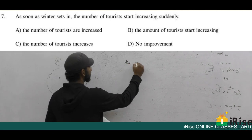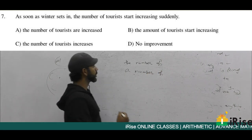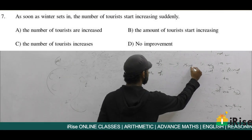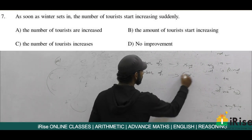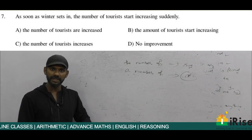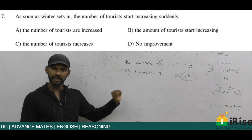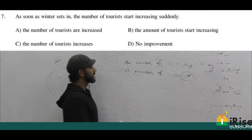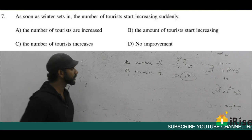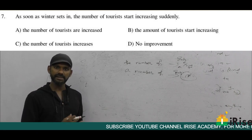The usages, the number of and a number of, have a rule of their own. Now the rule is this: the number of is taken as singular, whereas a number of is taken as plural. We cannot think about the individual meaning of a here. It is like a phrase. The number of is taken as singular, a number of is taken as plural. That means, in a sentence, if you come across the number of, conclude that the subject of the sentence is singular. Whereas, if you come across a number of, conclude that the subject is plural.